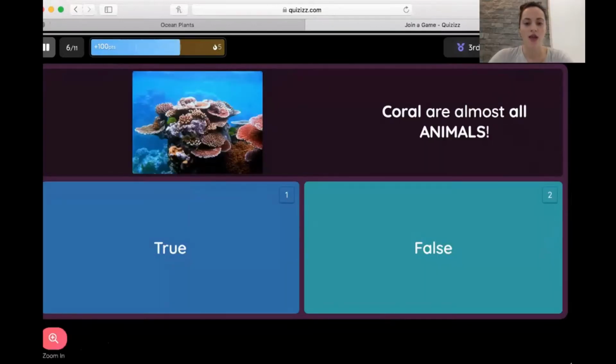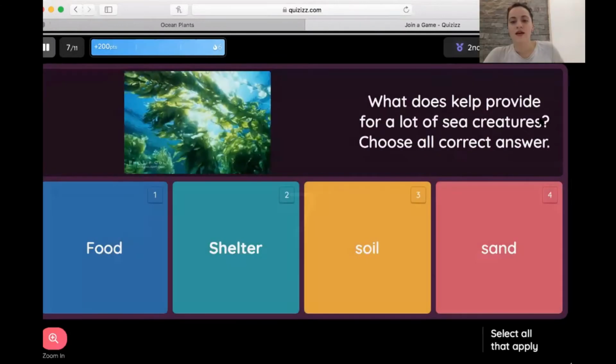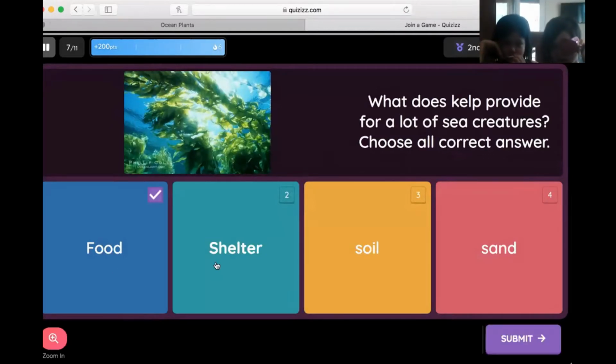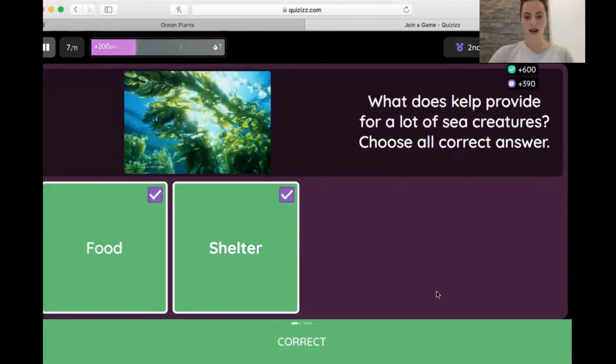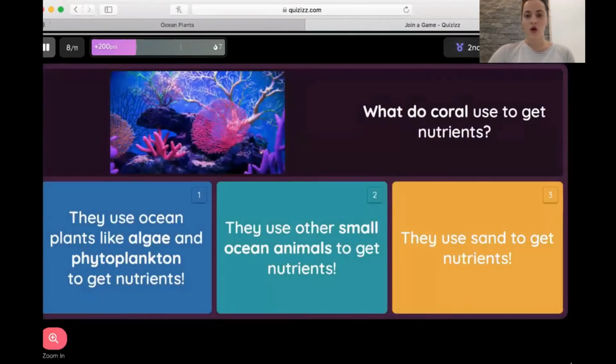Coral are almost all animals. Everyone say the answer on 3. 1, 2, 3. True, good. What does kelp provide for a lot of sea creatures? What does it provide? Food and shelter. Nice work. Kwang Hai also messaged me the right answer. Good job, Kwang Hai. What do coral use to get nutrients? Hannah and Emma? They use ocean plants like algae to get nutrients.